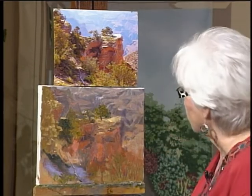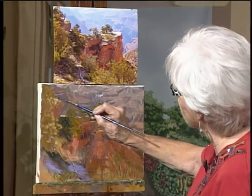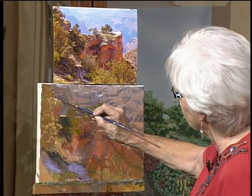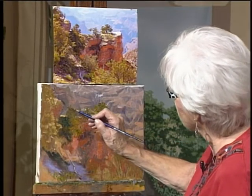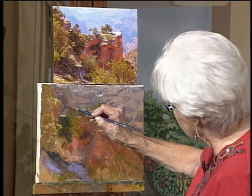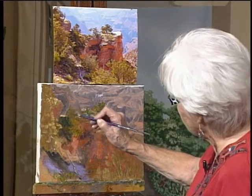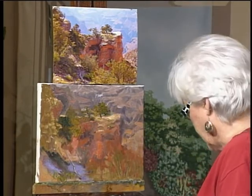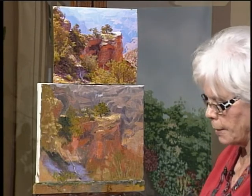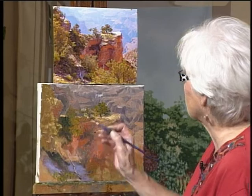And I still want this to have a stronger look to it, because that is so light. And the only way that we can get that to be lighter is to darken what's behind it, as I've said before. We want that to really pop right there, and it's not popping the way it should.